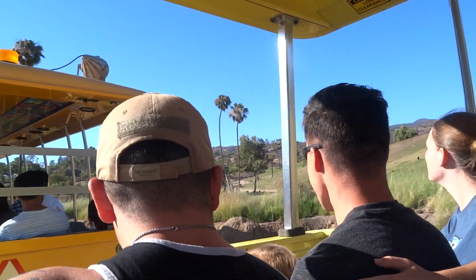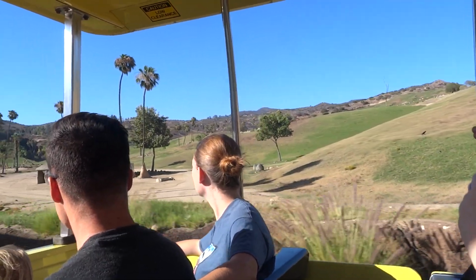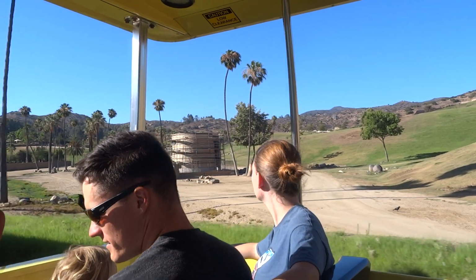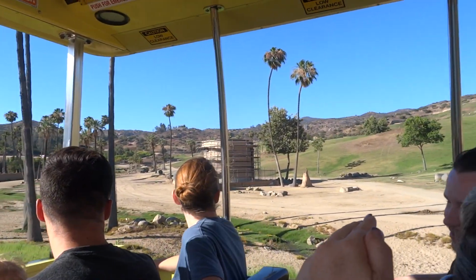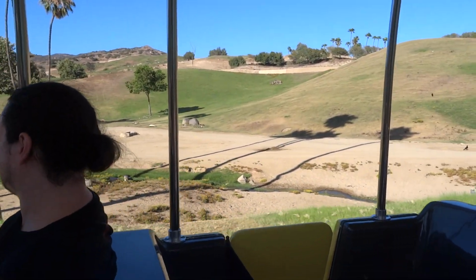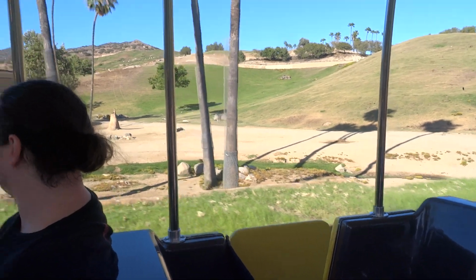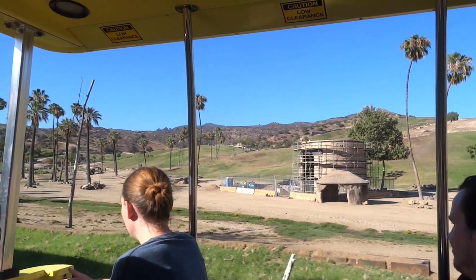Now we're back in East Africa, where we began our journey on the right. As we make our way back towards the tram station, you can see there's another sort of giraffe shelter being built out here as well. It's a little bit further along. And the construction does veer away from the animal though, so it looks like on this side there's not too much animal action going on, but I do see some animals up ahead.